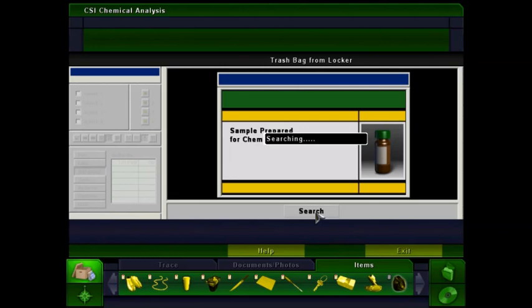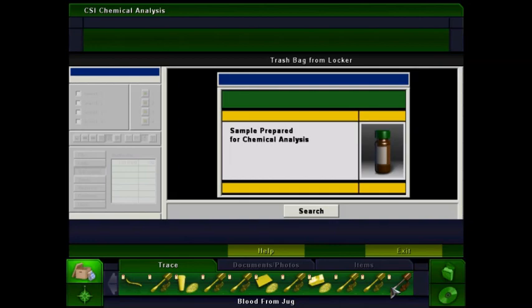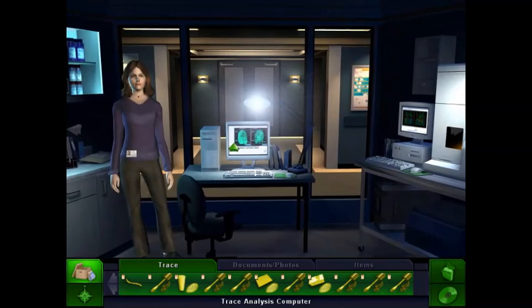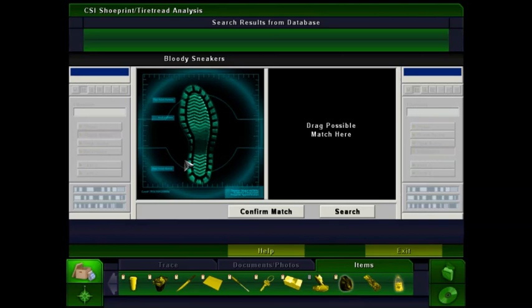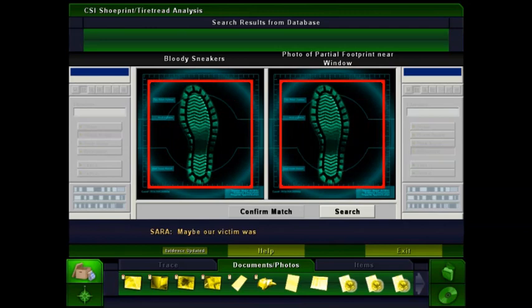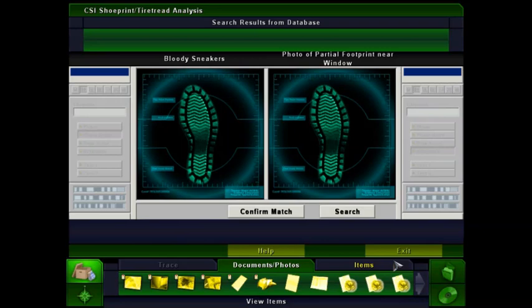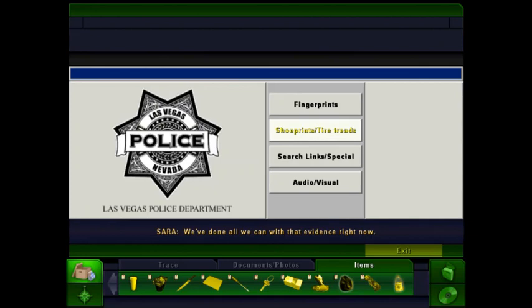No surprise here. This is the bag that left a torn piece on Carrie's windowsill. Okay, so maybe our victim was trying to escape out the window. We've done all we can with that evidence right now. There's more to be done with that item before we can process it.